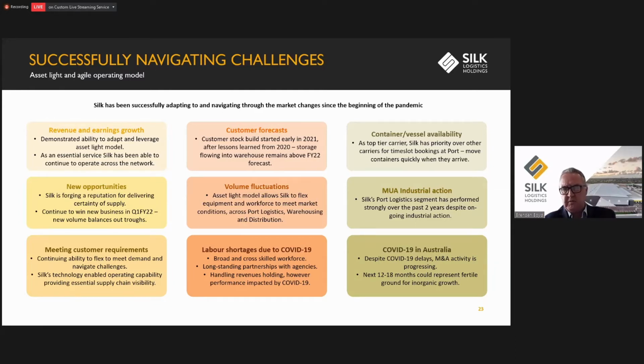And we've seen instances such as MUA strikes, dislocation ex-China with shipping, which in a business that is heavy with assets, it is difficult to manage your workflow and your workforce and your assets and to remain cost competitive. In our business, we have the ability, given our asset-light model, to turn resources on and off relative to demand.